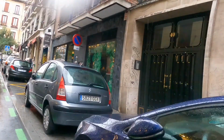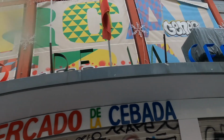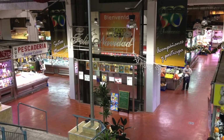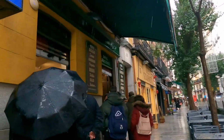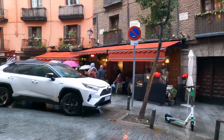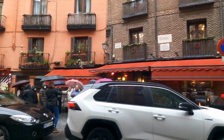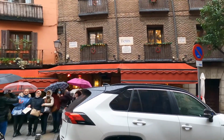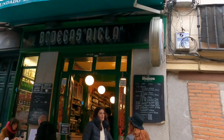Oh, Mercado de la Cebada. Let's see if it's open. Mercado de la Cebada is closed also. But a really great market. Pretty much locals only. So I believe this is considered the oldest restaurant in all of Spain. At least that is its claim to fame. A boutique. Bodegas Ricla. I love this place.